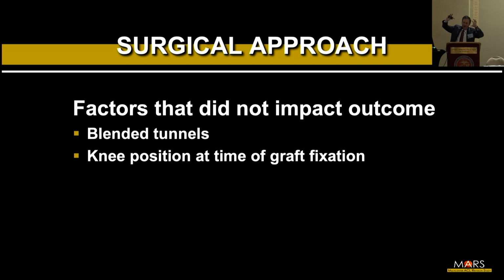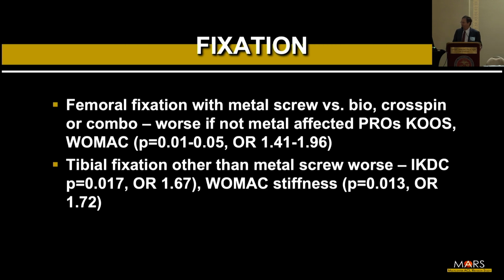Factors that didn't impact outcome: I thought these snowman, big blended tunnels where the graft is just all over the place would predict it, but no, didn't predict it, so I was wrong. That was my bias. And then the knee position that you use at the time of graft fixation didn't predict. So within reason, you can put the graft in full extension or a few degrees of flexion. It didn't matter. Things that did help, fixation with a metal screw. That just may be because some of these tunnels are a little dilated or whatever.